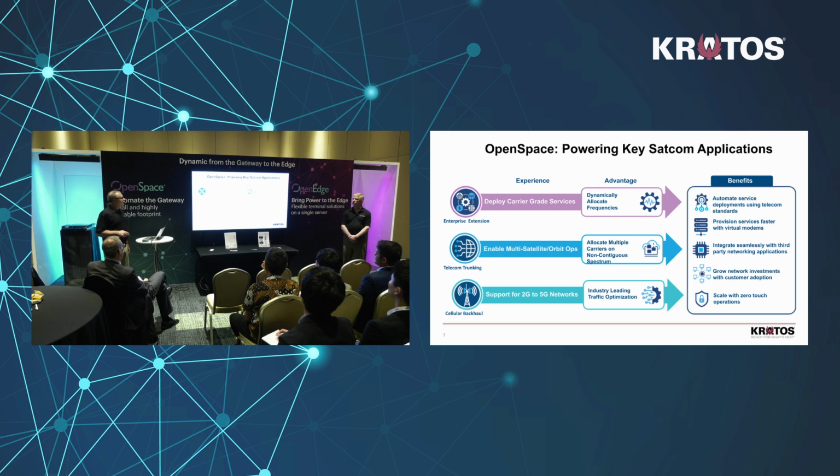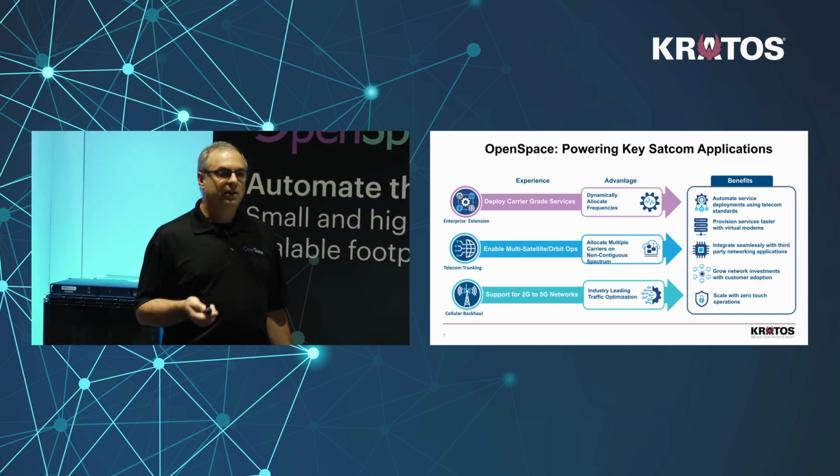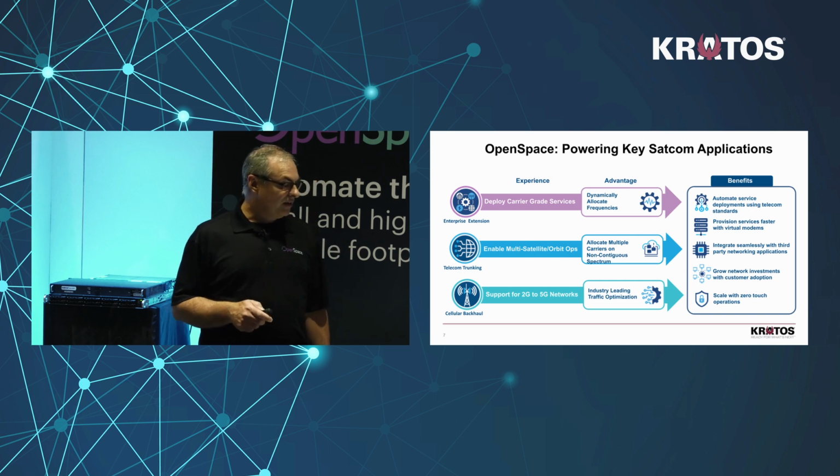so let's look at some of these specific use cases. First of all, we're going to look today at some enterprise extension use cases where we deploy this carrier Ethernet service end-to-end, where you can dynamically allocate frequency and dynamically spin up a new service to provide this end-to-end service. Some of the benefits there: the services can be automated. That's one of the big things, so you don't have to manually provision. You can do it much faster with the virtual environment.